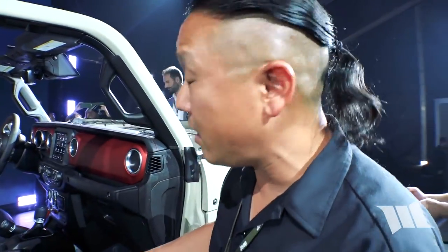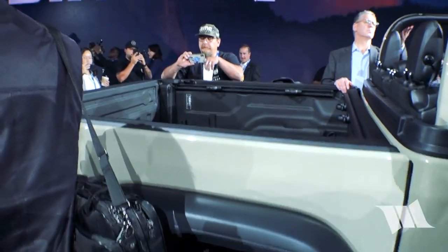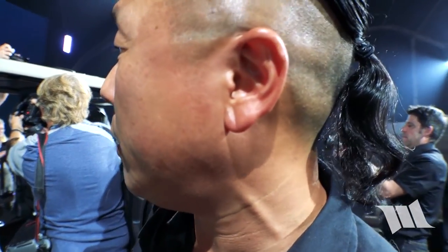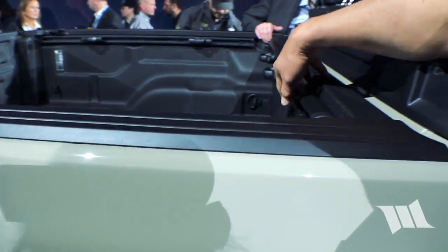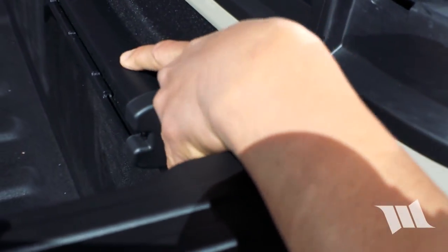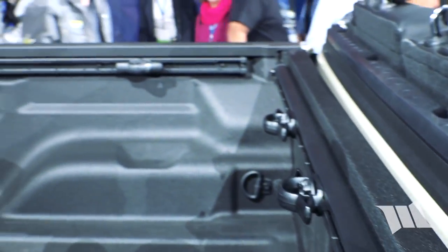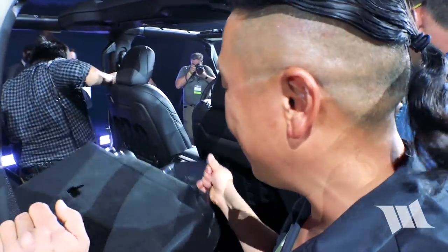As you can see on the inside, it looks just like any JL Rubicon that we even have, but with a pickup bed. It's only got a 5-foot bed, but it is fully functional. It has some kind of liner in it, which is really cool. All kinds of tie-down rails, as you can see here. Looks like it's bed-lined, in fact. It's not just like some kind of a cover.